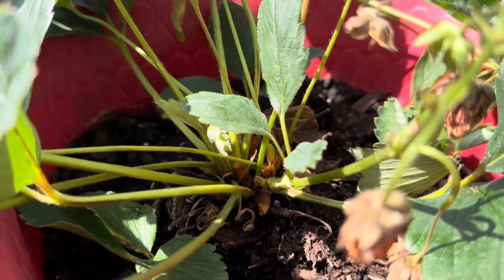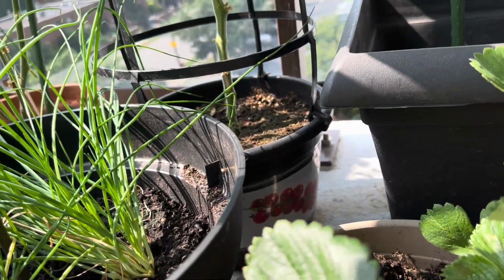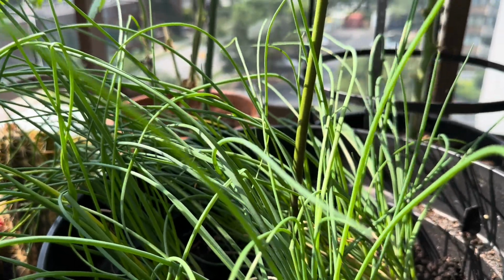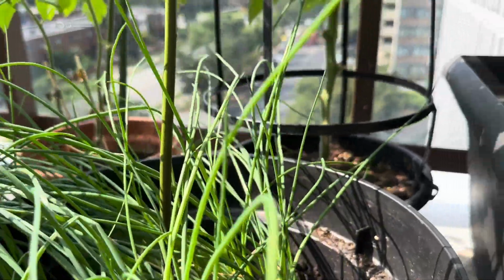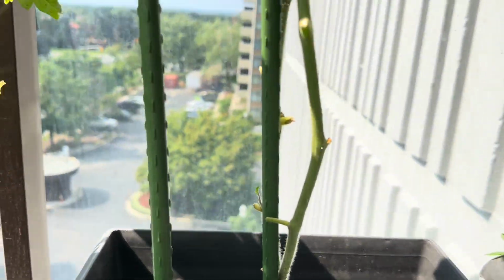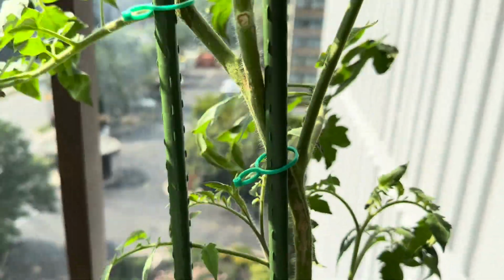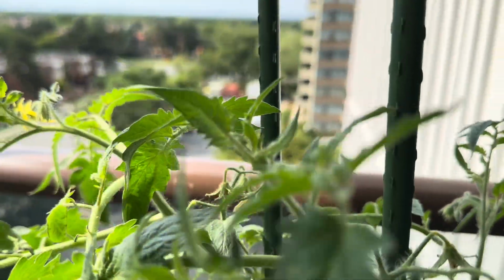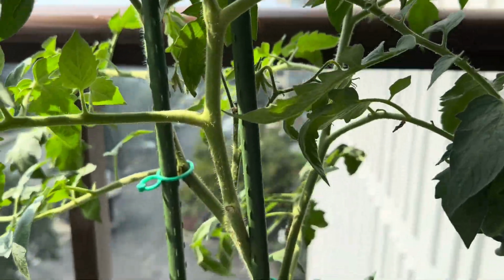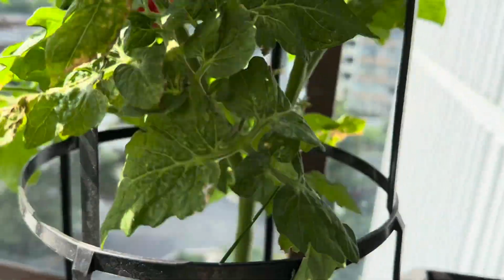Strawberries aren't looking so great at this one right now, but we'll keep an eye on it. Got some chives here. There's a tomato plant. As you can see, it's budding. No fruit on it yet, so I'm hoping to see some very soon there. This is the cherry tomato one.